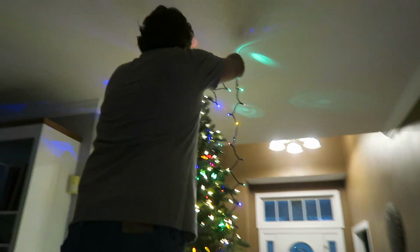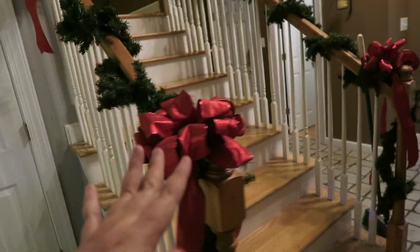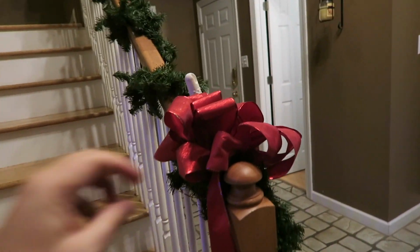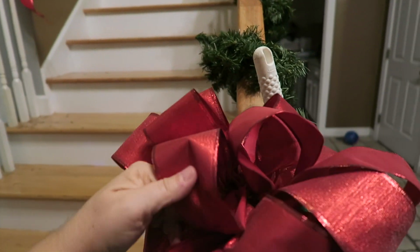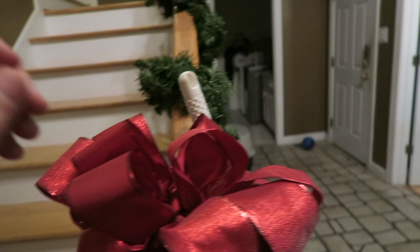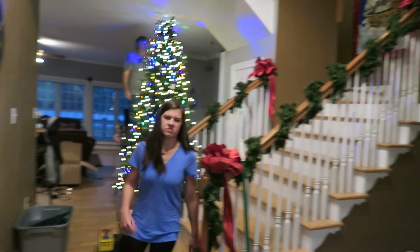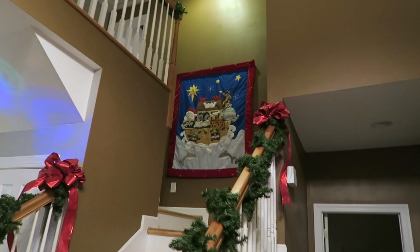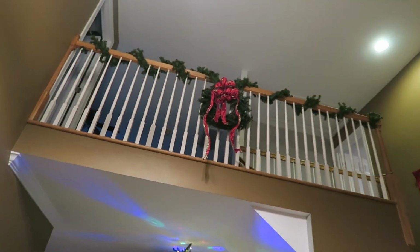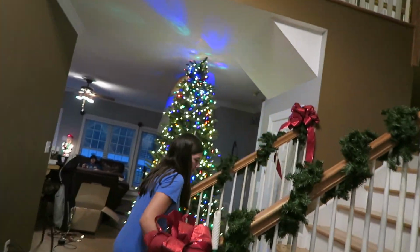Interesting. All right. Looks like the lights are almost up. Anyways, I got the rails done with the bows on there. A friend of mine years and years ago handmade these bows for me, and every year I've used them and I just put my fingers in them and fluff them back up and they work out great. It looks so pretty. Look at Brooke coming down the stairs. It's beautiful. They hung up the tapestry, whatever you call it, up there. And out there, it's got the big wreath and all that. I just think it looks so pretty. Getting ready for Christmas, guys.